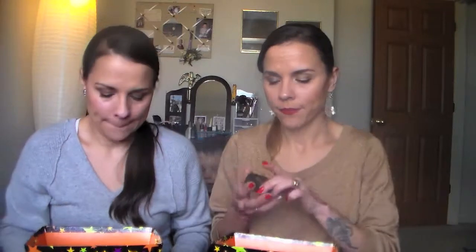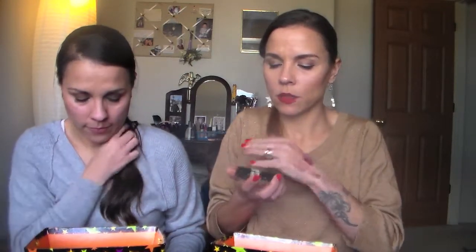Alright, so my last thing is going to be this NYX Illuminator in Ritualistic. I picked this up based off of Sarah's recommendation. There it is right there. It is stunning. I swatched it next to one of her high-end highlighters, and I thought this was prettier, to be honest.